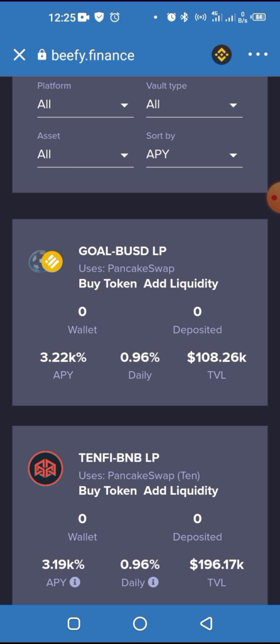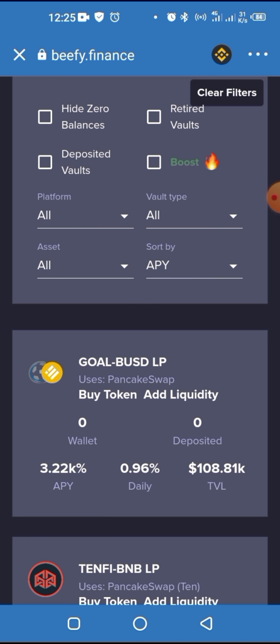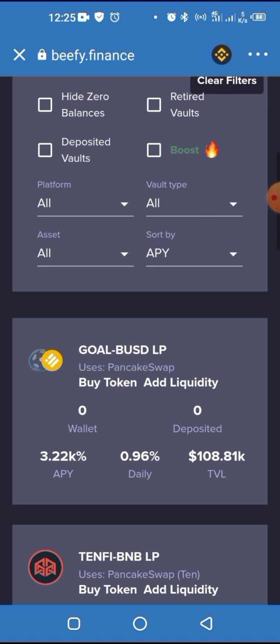Then when they get cake, they sell off the cake, and then they buy more BUSD LP tokens for you. So putting your tokens here, you increase the quantity of the LP tokens you have. You don't get cake as reward, rather you get BUSD as reward, okay, in the case of BUSD. So you get more LP tokens as reward.